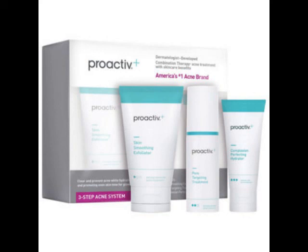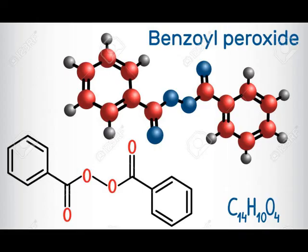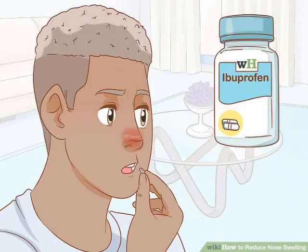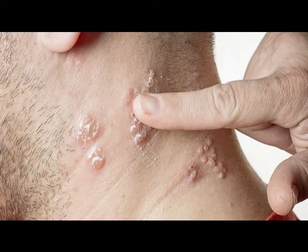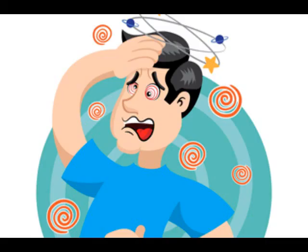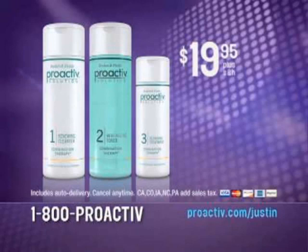However, Proactiv is not without its cons. The same active ingredients that make it so effective can also have side effects. Benzoyl peroxide in particular can cause dry skin and irritate the epidermis. Meanwhile, clinical trials show that people using benzoyl peroxide treatments, such as Proactiv, encounter side effects such as dry skin, swelling of the nasal and throat passages, and skin infections. Finally, small percentages of people have reported even more serious symptoms, such as swelling, low blood pressure, hives, and even fainting.